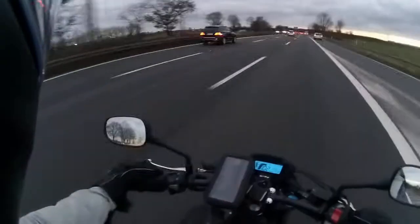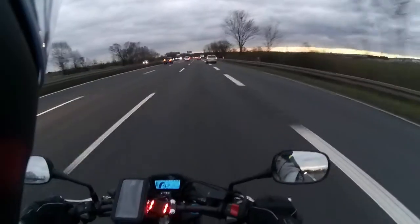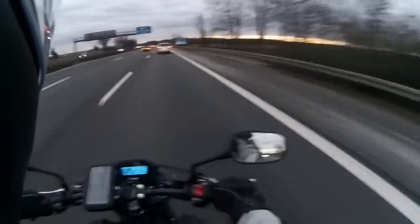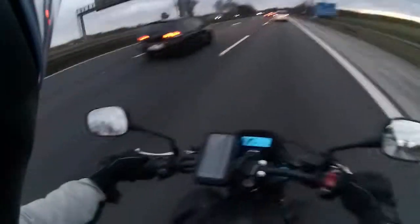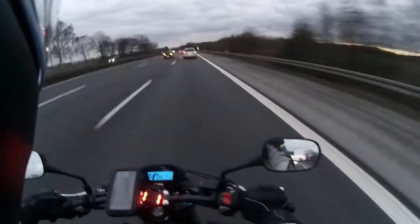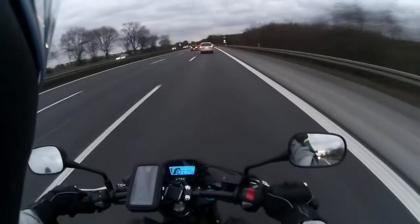Anyways, so yeah, I bought this bike brand new. You know what, whatever, we stay behind this guy. We ain't in a rush. I bought this bike brand new with 0k's on the odometer, and I've ridden it since, and I've got to say I'm pleased with it.